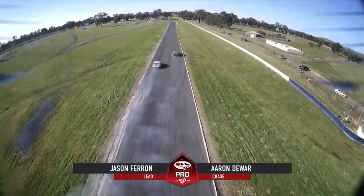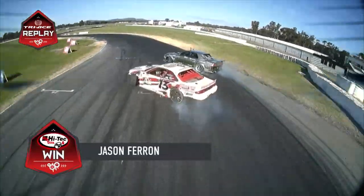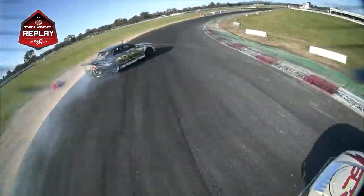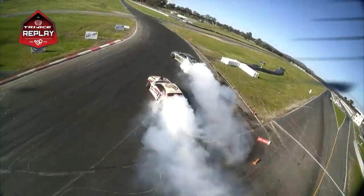but a big advantage to Jason Ferrin. Yeah, look, Aaron's knowing full well that he's got to push pretty hard in this battle after turning it around in his lead. So he's giving absolutely everything to Jason Ferrin, but just overcooked the position there a little bit, had to back out to avoid contact. We know why they're a crowd favourite, though. Look at Aaron Dewar and the amount of smoke that car makes.